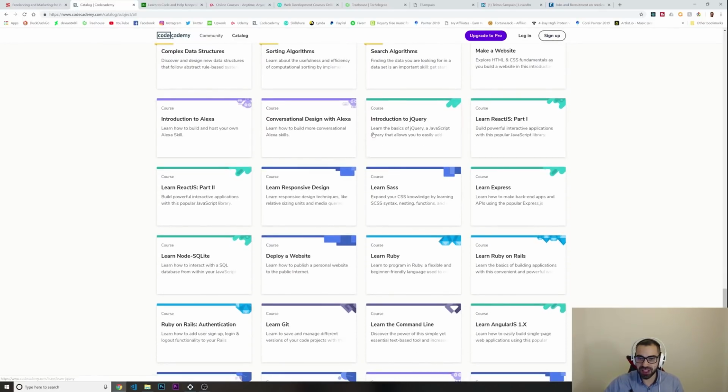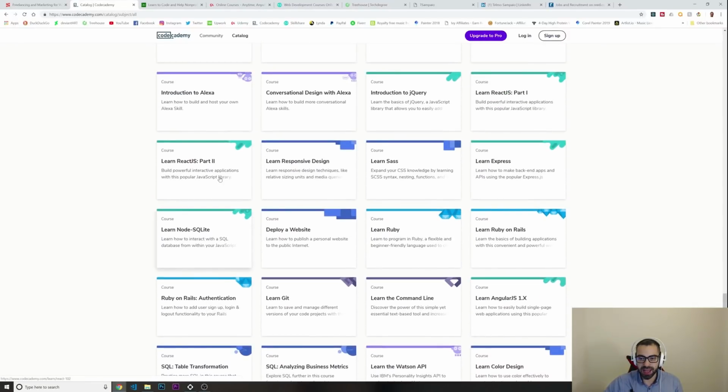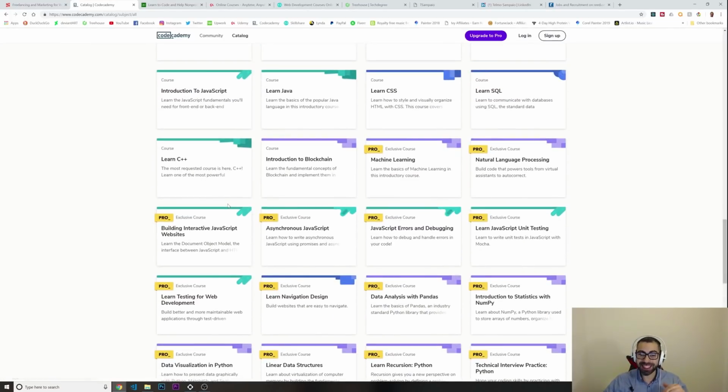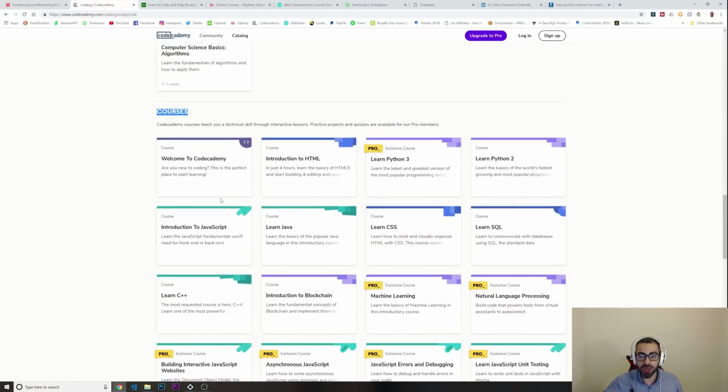But yeah, you also have jQuery after, but you don't really need it. So yeah, this is really what you need. Just go through it. Obviously in the beginning it's going to be a little bit hard for you to understand, but go through it, see if you like it or not. And if you are enjoying it, just keep going. This is my first advice.